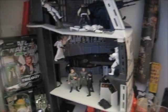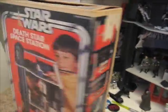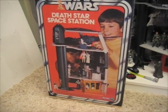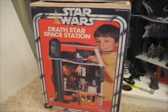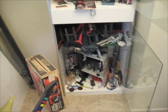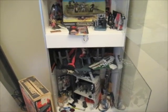But as far as this Death Star is concerned, I might as well show you this too. This is the original box that it came with, and I bought this in the late 80s for much cheaper than you're going to be able to find it today. And so it's in great shape. It's really awesome. And Kenner stopped making playsets. Actually, most toy companies stopped making playsets because it's not really viable for the companies to make as much money on the playsets as they'd like.